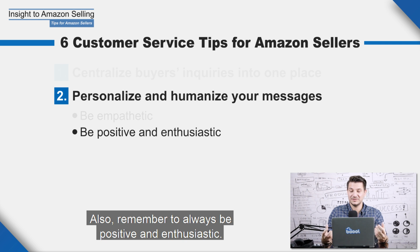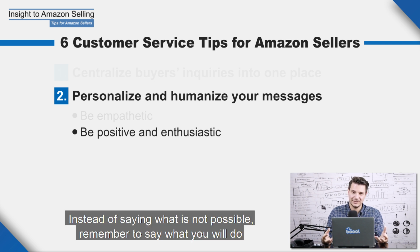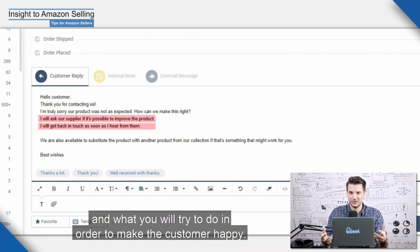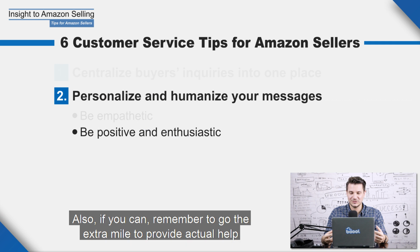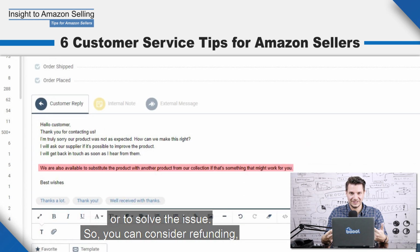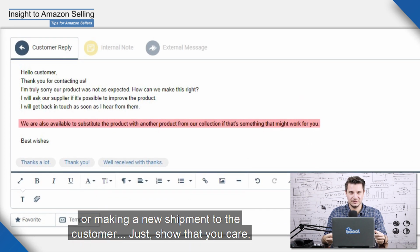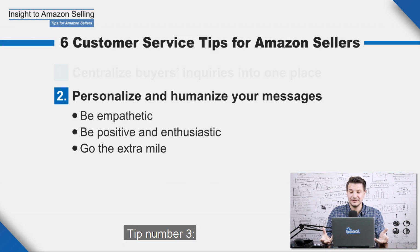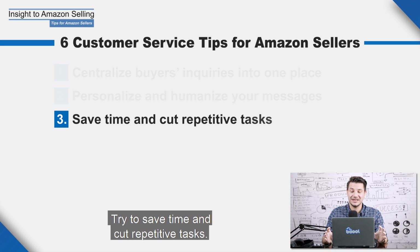Also remember to always be positive and enthusiastic. So instead of saying what is not possible, remember to say what you will do and what you're going to try to do in order to make the customer happy. Also remember, if you can, to go the extra mile to provide help or to solve the issue. So you can actually think of refunding or making a new shipment to the customer. Just show that you care. That's very important.